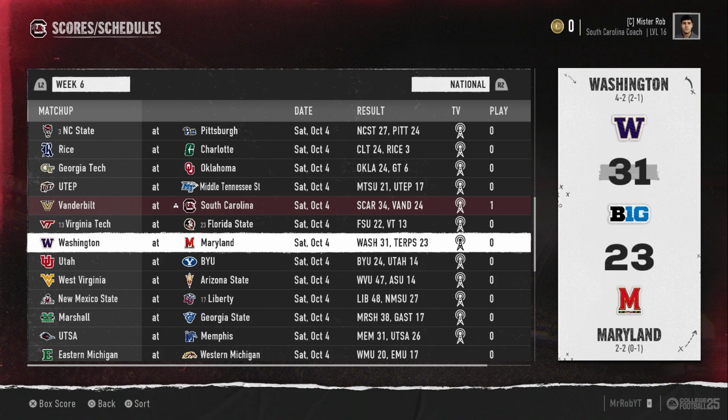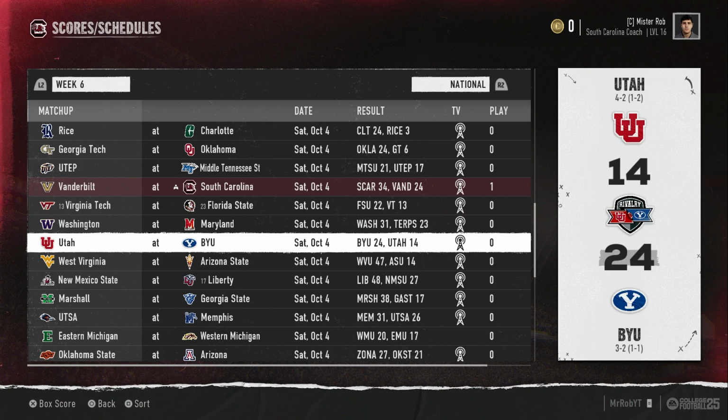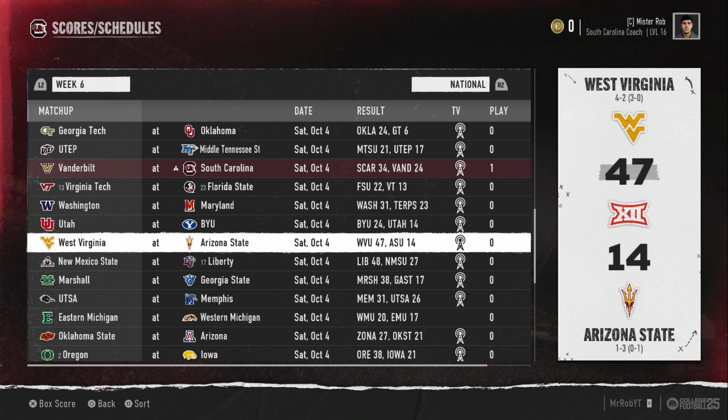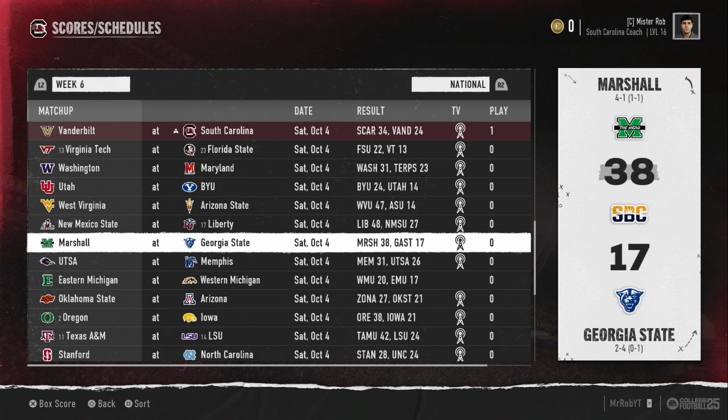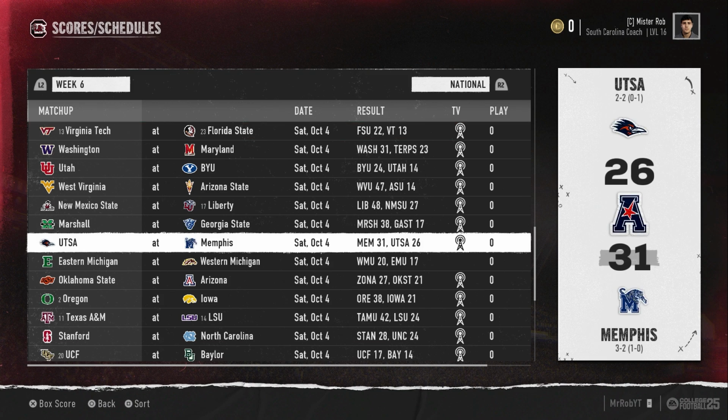Maryland loses at home to Washington, and in the Battle of Utah, BYU gets it done against the Utes, 24-14. Liberty trying to be that Group of 5 team again. They knock off New Mexico State 48-27, now ranked 17th. Marshall over Georgia State on the road in the Sun Belt. Memphis over UTSA in the AAC.